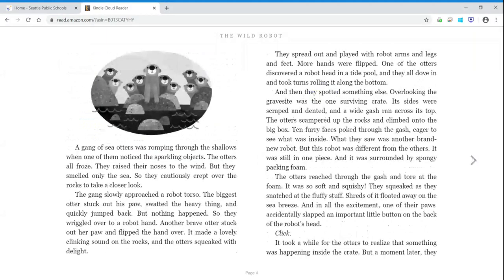A gang of sea otters were romping through the shallows when one of them noticed the sparkling objects. The otters all froze. They raised their noses to the wind, but they smelled only the sea. So they cautiously crept over the rocks to take a closer look. The gang slowly approached a robot torso. The biggest otter stuck out his paw, swatted the heavy thing, and then quickly jumped back.